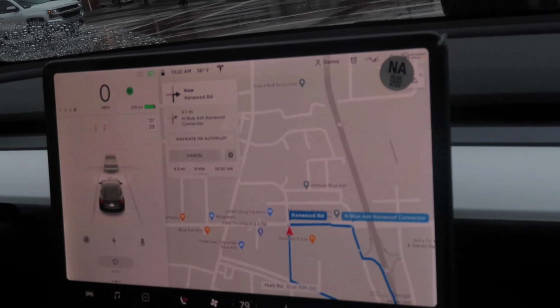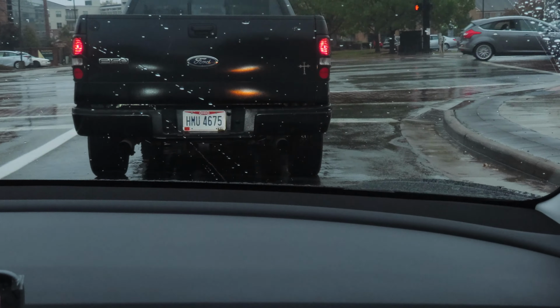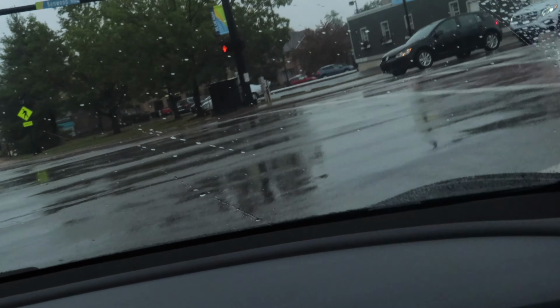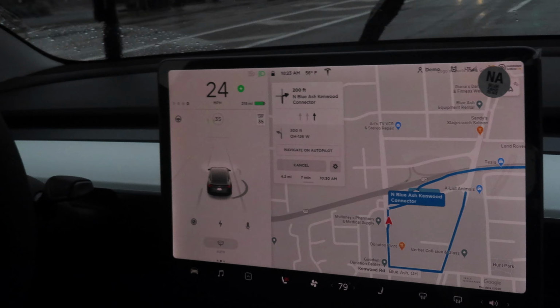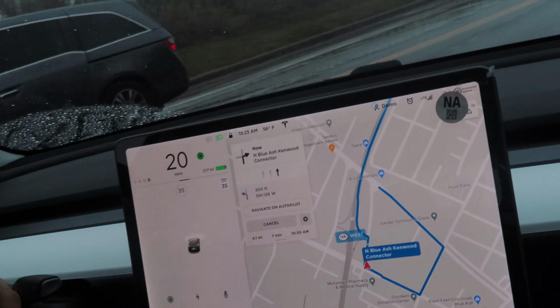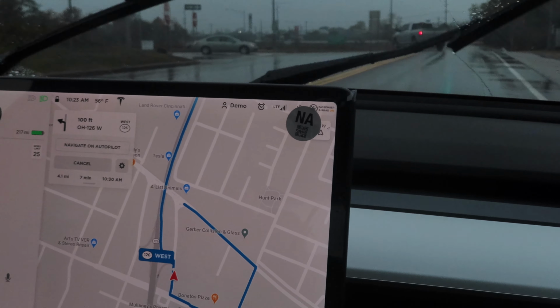This is nice. I still don't know about this electric. But I mean, I like how you can actually see the entire road. You can see the front of the car. In 500 feet, turn right on. I'm gonna take my mask off. Now turn right on to North Blue Kenwood Connector. Now turn left to take the Ohio 126 West Road.